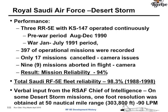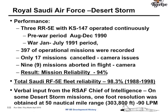They didn't record all the flights, but there were 397 recorded. Only 7 missions were canceled due to camera problems, and only 9 missions aborted in flight. So the mission reliability was 94% during that time. And when you look at the whole Saudi RF-5E fleet for 10 years during that time, it was 98%.